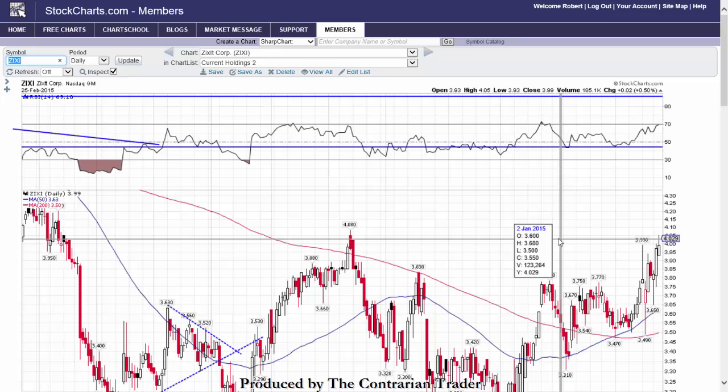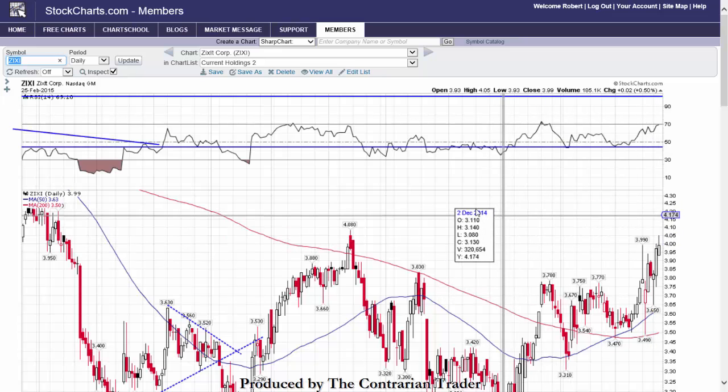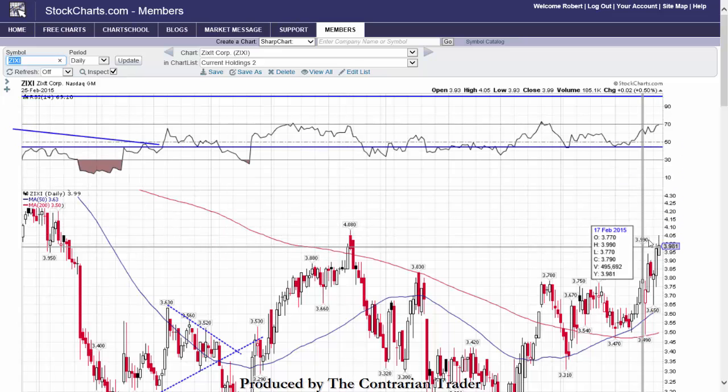Daily chart, not so good. As I mentioned on the weekly chart, we had buyers above, from back here, looking to get made whole. Look at the topping tails.